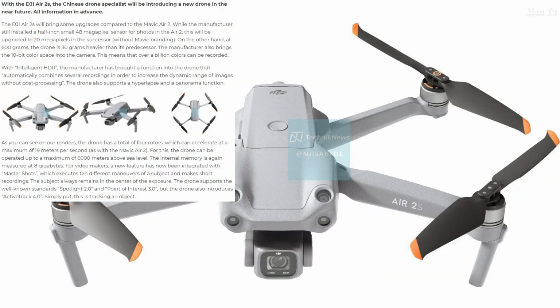The 1-inch sensor should help in terms of being able to draw in more light, especially with those dark areas or nighttime. And it says here it's actually heavier according to this. It says, on the other hand, at 600 grams, the drone is 30 grams heavier than its predecessor. The manufacturer also brings the 10-bit color space into the camera. That means that over 1 billion colors can be recorded.